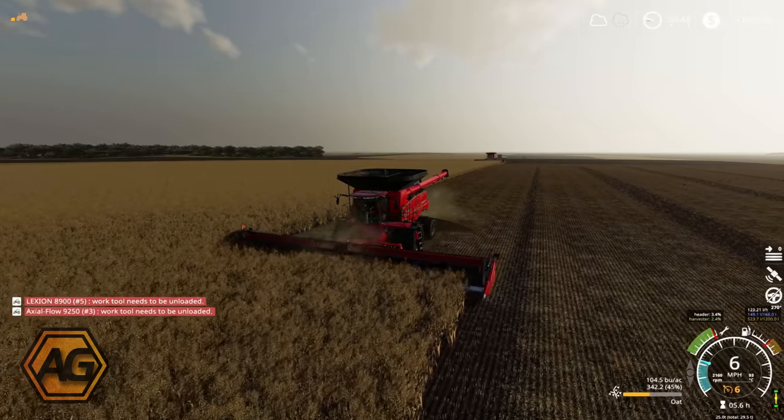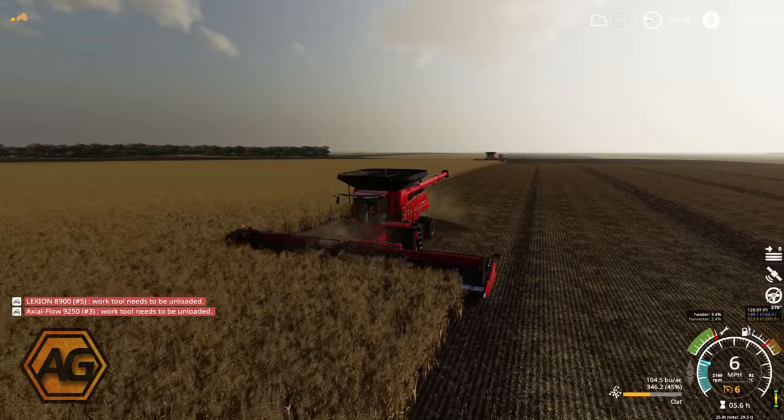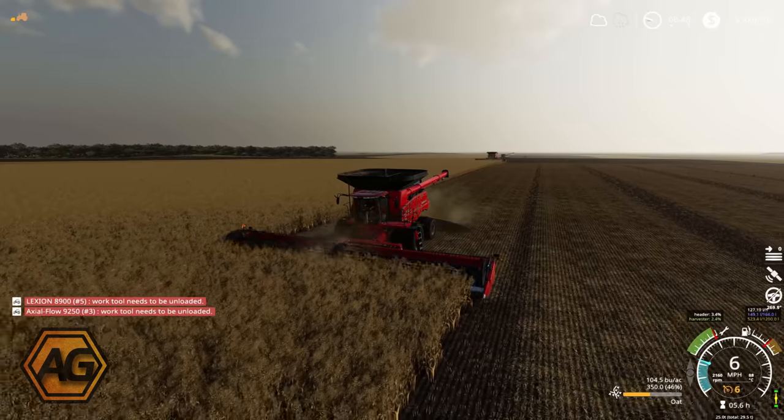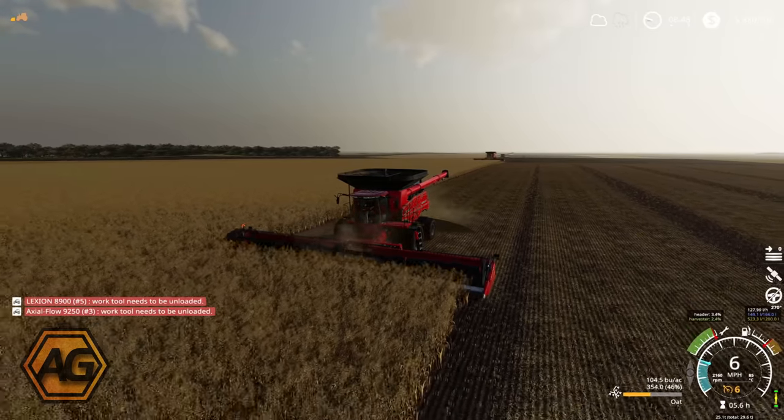So we'll just hang out here with these guys. Might jump straight into a little bit of a montage of the harvest, and we'll catch you when this is finished. Or when it starts raining, whichever comes first.